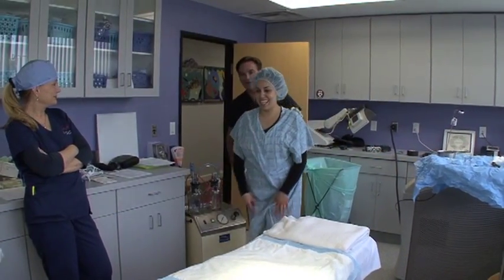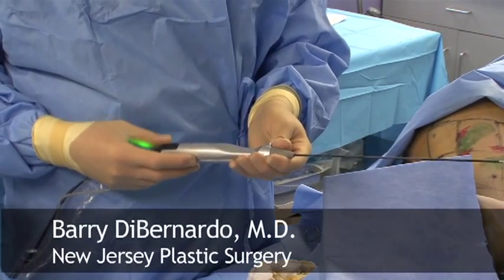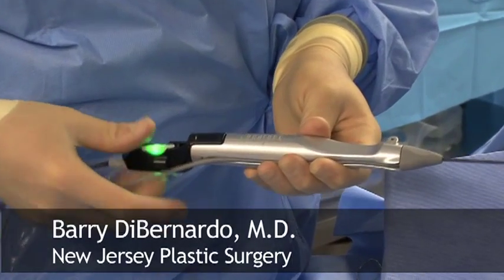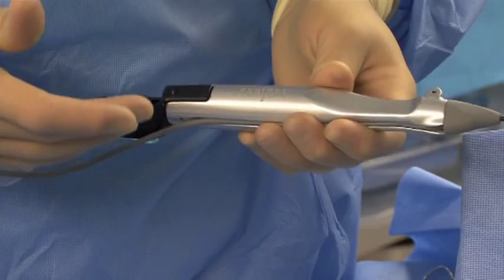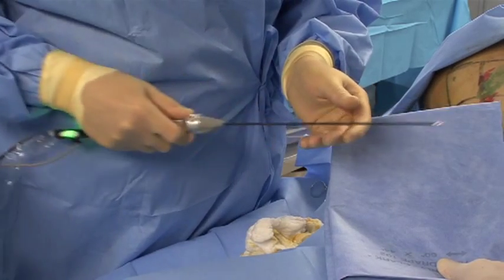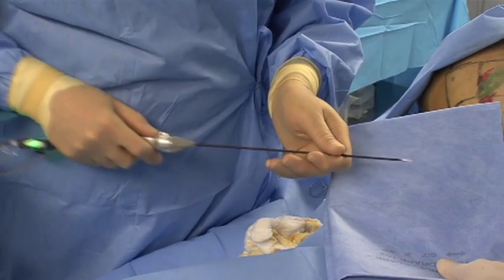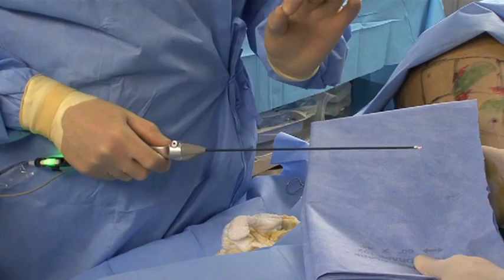Right over here, we get you on the operating room table. This is the newly designed handpiece for the Cellulaze unit, and this is quite a piece of engineering. It enters into the process a lot of new safety mechanisms. It has this green light, which is called Smart Sense, which is actually monitoring our motion back and forth like the Wii game you have. If the motion stops while the laser's firing, it shuts the laser off in 0.2 seconds.